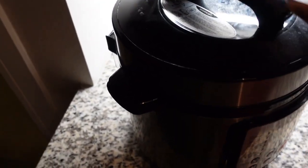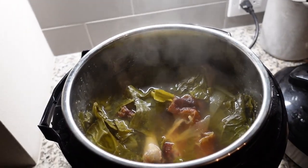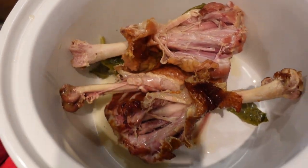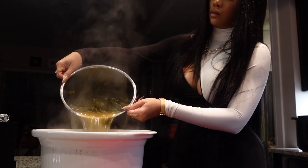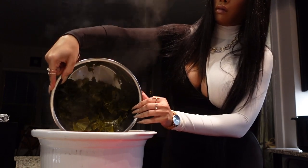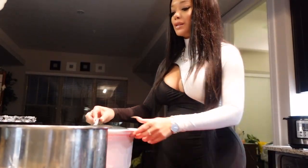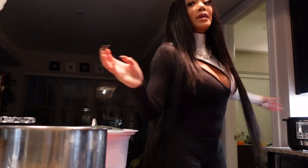Okay, let's check on these here greens. Looking good. Looking tender. Looking ready. Now look at that turkey meat falling off the bone. Love it. Vinegar where? I don't even need no vinegar, baby. These greens is hitting. Listen, you better tell one of your sons or your brothers or your uncles to marry me. Okay, you better tell him to claim me in the name of Jesus.